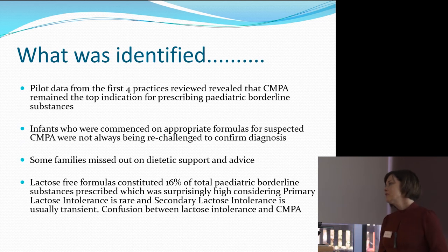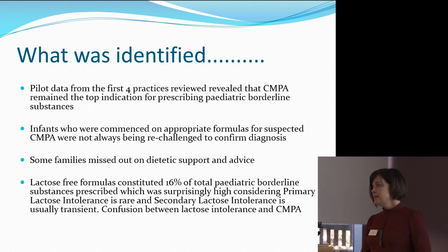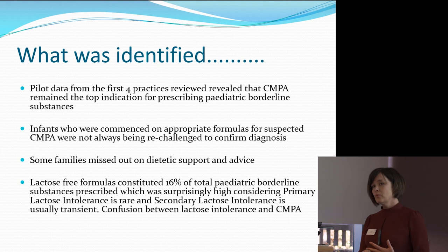So pilot data from the first four practices reviewed revealed that cow's milk protein allergy, unsurprisingly, remained the top indication for prescribing paediatric borderline substances. But disappointingly, infants who were commenced on appropriate formulas for suspected cow's milk protein allergy were not always being re-challenged to confirm diagnosis. So in a non-IgE cow's milk protein allergy, mild to moderate, we would expect to be on formula for 4 to 6 weeks and then a re-challenge to confirm the diagnosis. And that was part of our pathway, and that wasn't really being done all of the time. So hence, some families missed out on dietetic support and advice.